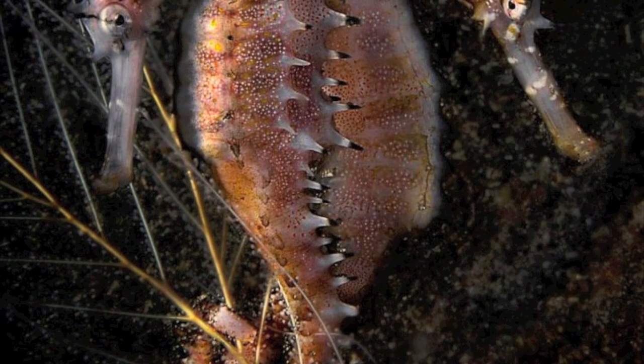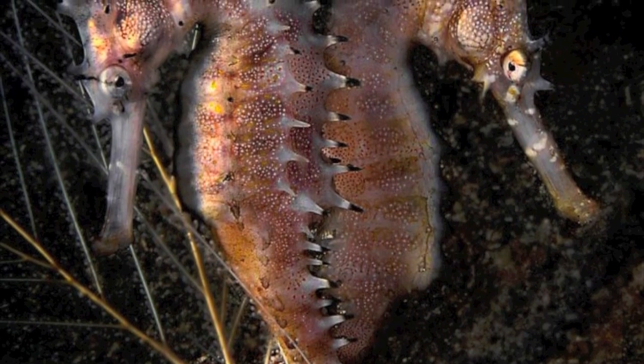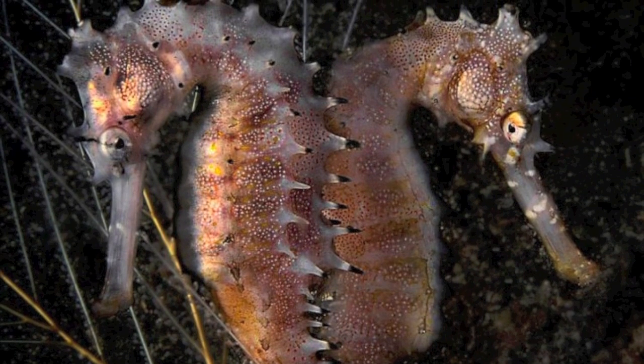Sometimes they look positively ethereal. Their shape is almost unbelievable. Most people are surprised that seahorses actually exist, believing them to have been mythical. But exist they do, and they come in lots of shapes and sizes. Well, actually one shape, but many sizes.